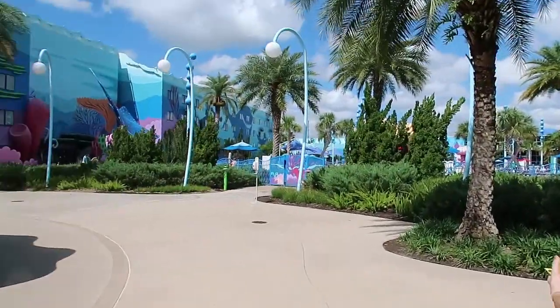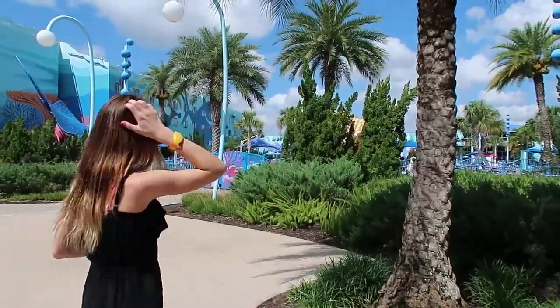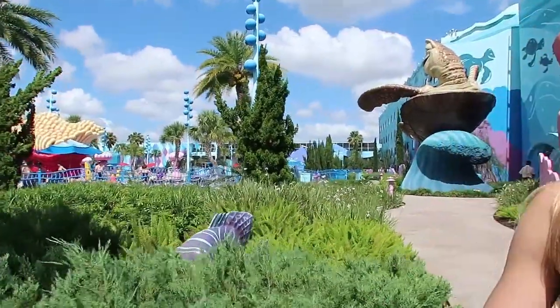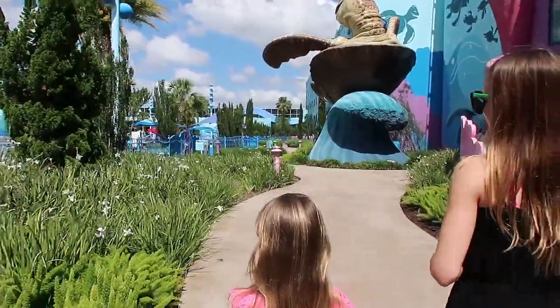All right, so here's the pool. We need to find the food court, Emma. Not really sure if that's it right over there. No, I bet it's straight ahead. Yep, there it is. Animation Hall, that's where we're heading. Let's go there first and we'll come back and check out the pool.